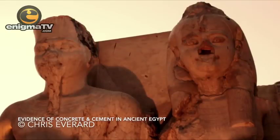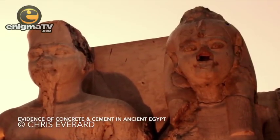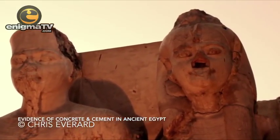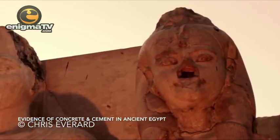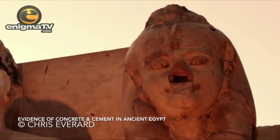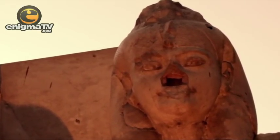What I know is that I'm trained in architectural design, and this is not solid granite. I don't care who you are, okay? I've got building experience, and that is not solid granite.